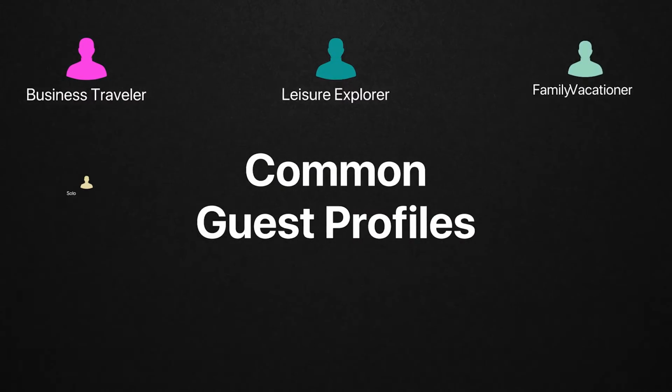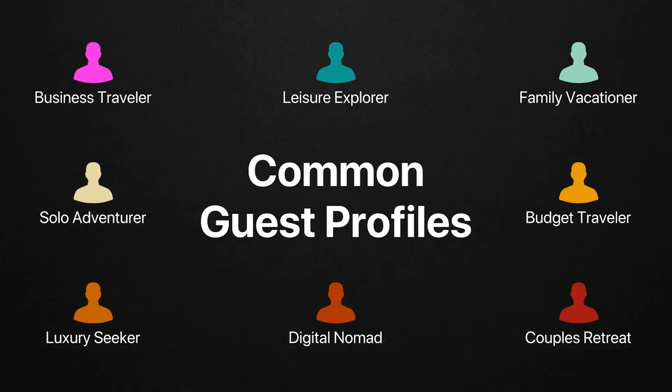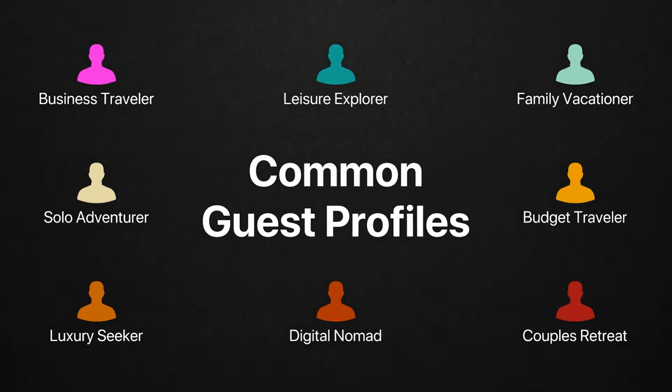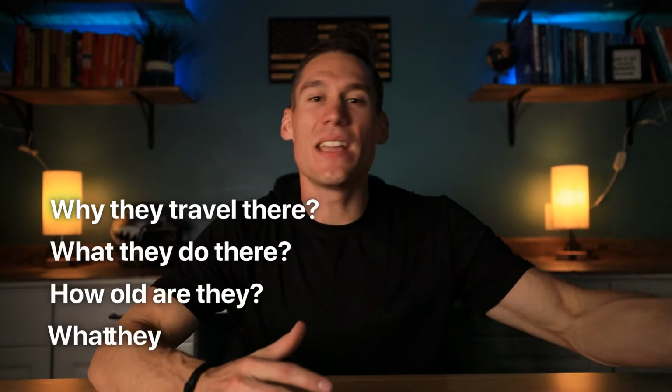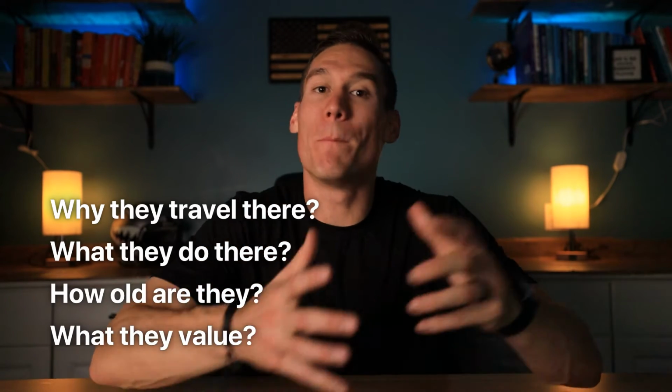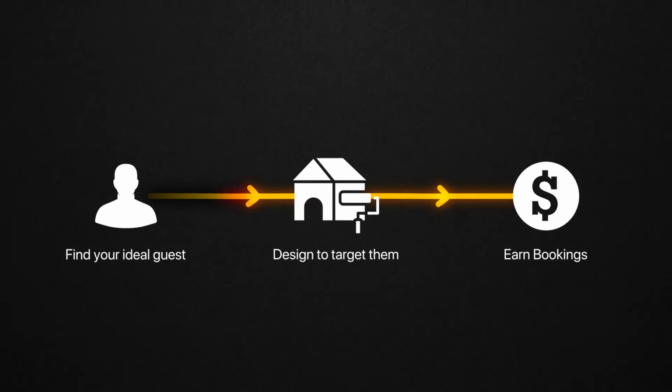So that key, understanding your avatar, unlocks the question of what you should renovate to and what quality and amenities you add to the hotel. You want to think about the guest that comes to that area, why they travel there, what they do when they're there, how old they are, what they value, and then build your guest profile based on that. By understanding your ideal guest, you create what they like and then they book it. And then in your listings and in your marketing, you talk to those people. Those are the things that short-term rental investors overlook, and how you establish your competitive advantage and fill up all those rooms at your hotel.